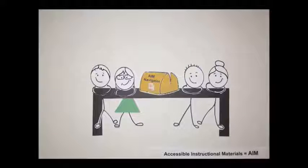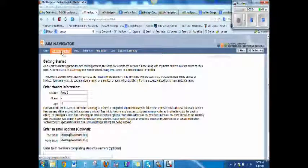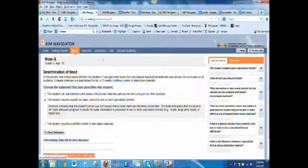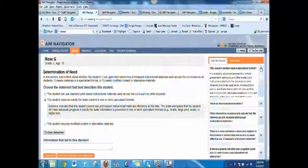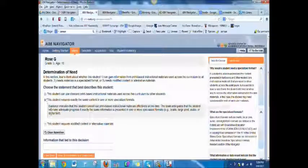It is available as an interactive tool at http://aim.cast.org/navigator. Print materials are also available. In the online version, learning supports for completing each decision-making step are available to help teams, especially if they've never gone through an AIM decision-making process before.